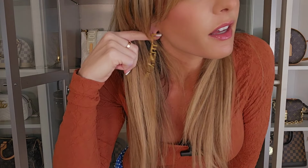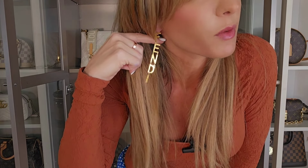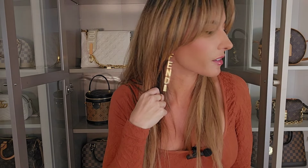I thought my Versace pair was lightweight. These literally feel like nothing when they hang from your ear, and I did not know what to expect, as you guys can imagine. I was really just hoping for them to be as light as my Versace pair, but my goodness, these are honestly just as light as a feather.